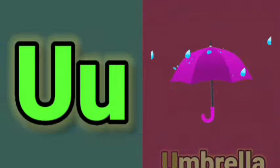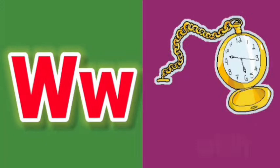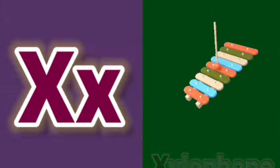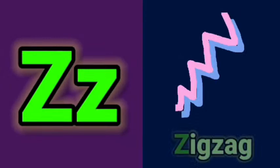U is for umbrella. V is for violin. W is for watch. X is for xylophone. Y is for yellow. Z is for zigzag.